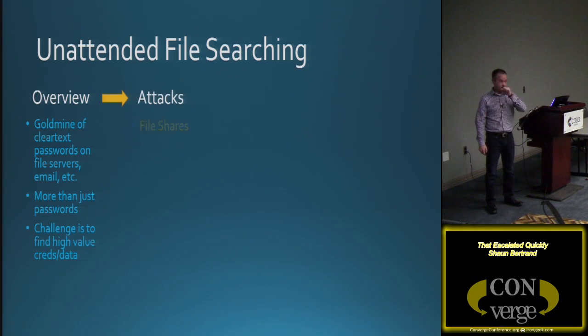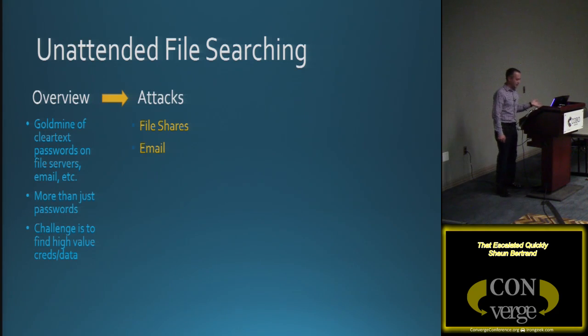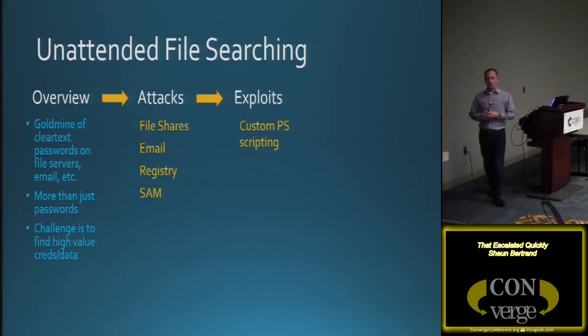And some of the ways that we do that is obviously we look at file shares, we look at email, we look in the registry, SAM, and the way that we do that is through custom PowerShell scripting. So we've developed some tools over the years that allow us to do this in a more automated, operationalized fashion.